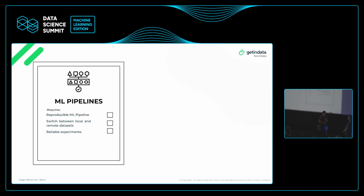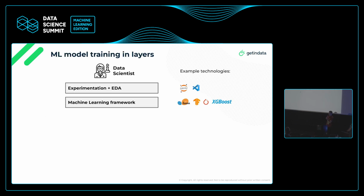But that's not it from the experimentation path. The next path is related to ML pipelines, and why do we need them, and how we can look at this problem. So from the data science perspective, when we look at building ML projects, data scientists mostly consider the experimentation, working with exploratory data analysis, and they use a huge amount of different machine learning frameworks, such as scikit-learn, TensorFlow, PyTorch, and whatever.